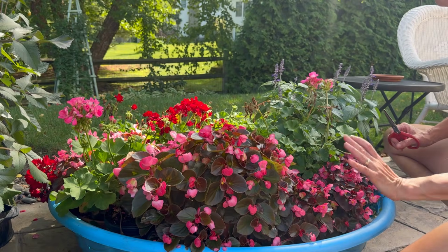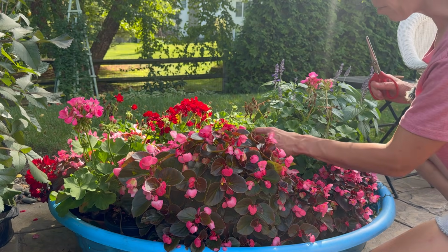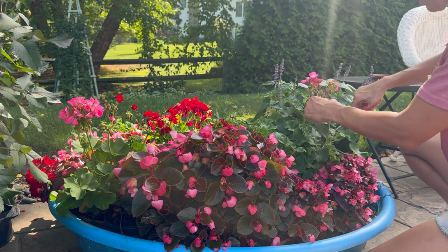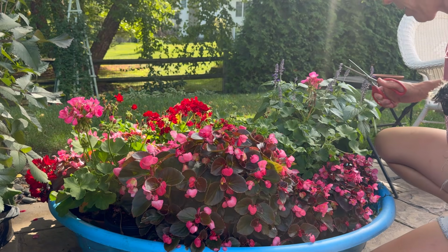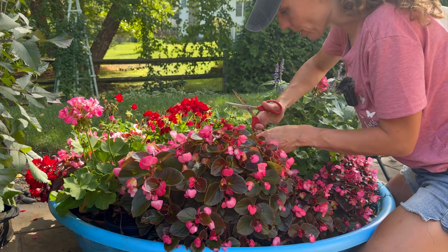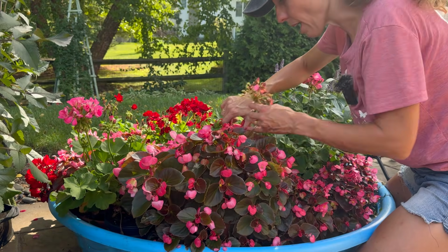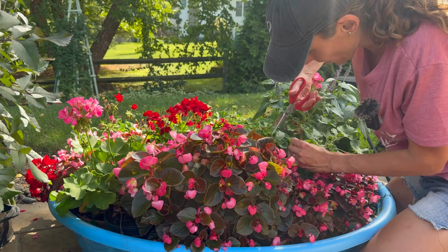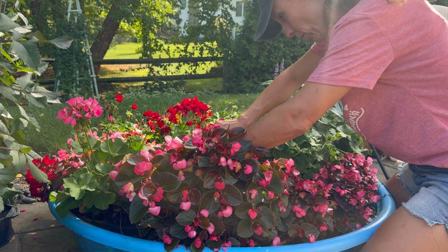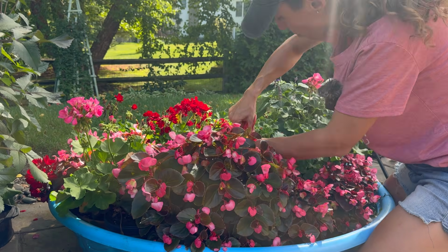So my begonias do not need deadheaded. They are so beautiful, just fill in beautifully, never need deadheaded. But my geraniums are a different story. They need some attention. They're not gonna have too many blooms left when I am done with this, but I'm just gonna deadhead them while they're still in this baby pool. And then I will get them out and give them a nice, good fertilizer. And hopefully within like a week or so, they should be blooming out again beautifully.